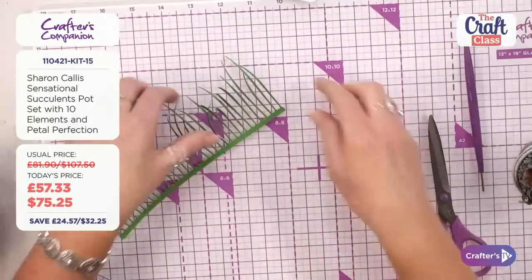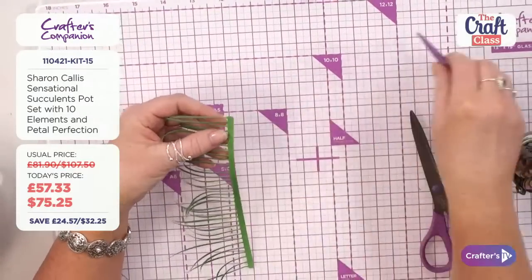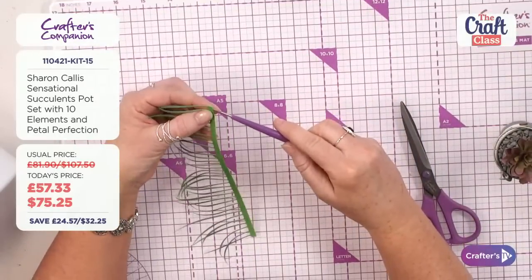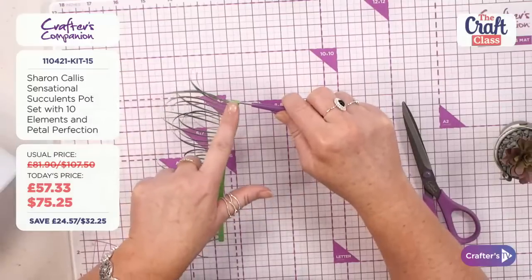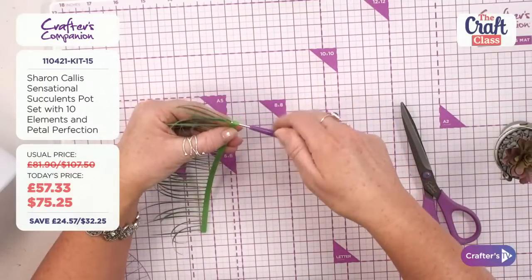So you could use your tweezers, you could use a pokey tool that you just twist round, but because I've got this, I'm going to pop that between those two pieces. So as that goes in, and the reason I didn't put that tape for a little bit is because then it won't stick to the actual pokey tool. And we're just going to roll this up.